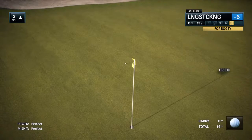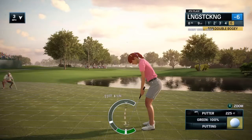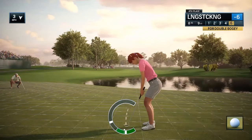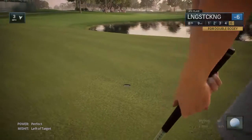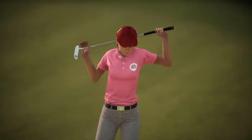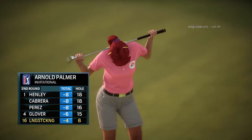How good was that, Frank, from the rough? Oh, that's amazing. That's a master class in short game. Shouldn't be a problem here, but not a formality either. Too bad. 2 drop shots right there with a double bogey.